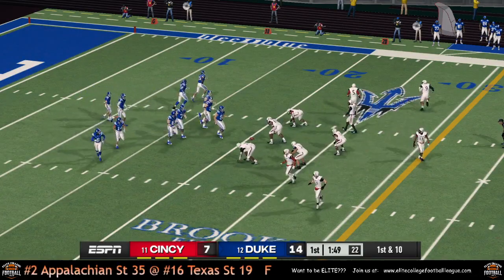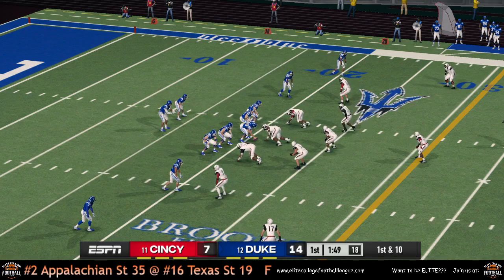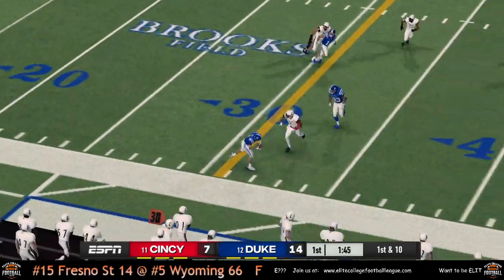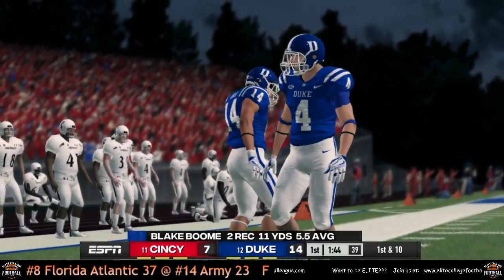Let's see if Cincinnati's defense can get a stop here or if Duke's going to drive it down the field. They're going to come out two to the top, two to the bottom, one man in motion, or the back in motion. Throws it to the back out of the backfield for a 13-yard reception.